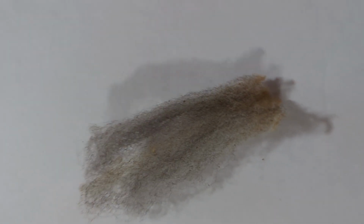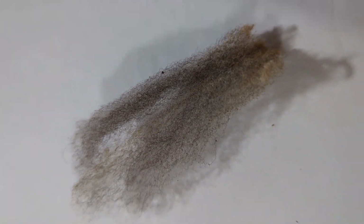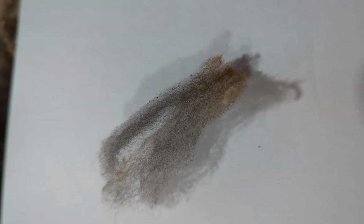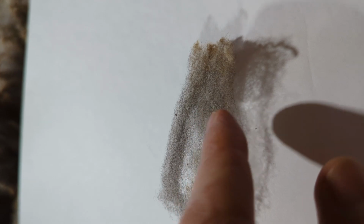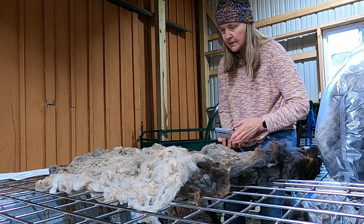So 22.7, is that what I said? It's not as crimpy, is it, as Belinda's. I mean, there's a lot of crimp. I guess it is as crimpy. The lock structure isn't as compact, so it's not as obvious. So this is a nice fleece.